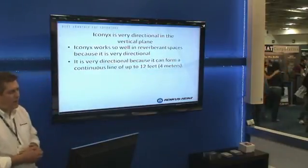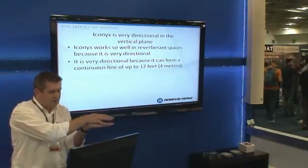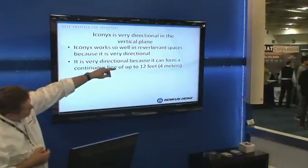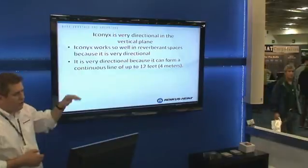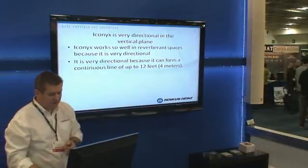And we have this very broad horizontal, very, very tight vertical, because we can build columns very, very high. In this case, I call this a 16. This is built of 2 8-element modules. We go up to 4 tall, which becomes our 12-foot or 4-meter column.